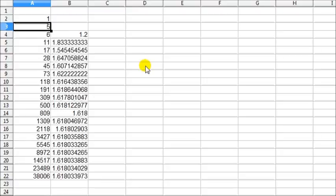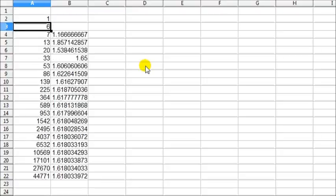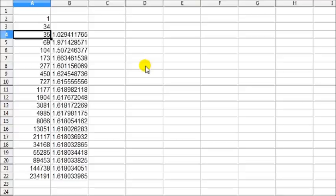I can make it a 5. I can make it a 6. I can make it a 34. I guess if you take 1 and then any number, then it would kind of work out. Maybe we can just not try 1 as a first number.